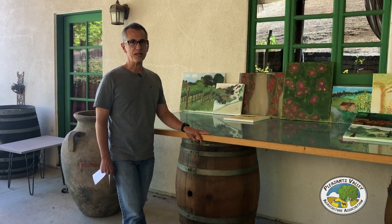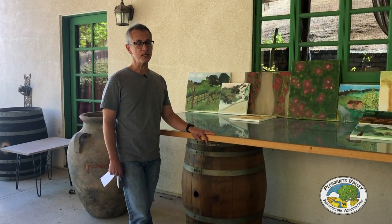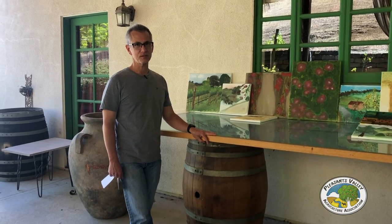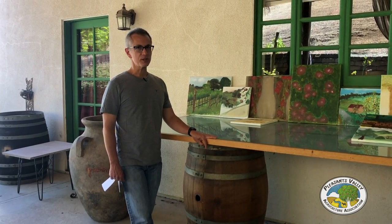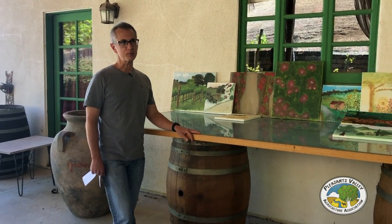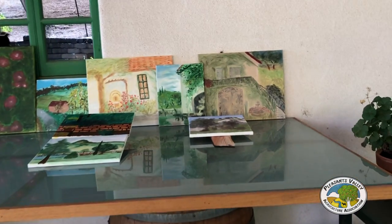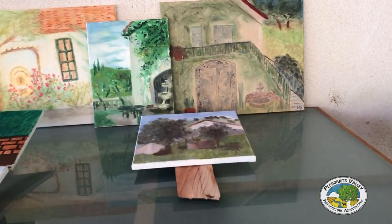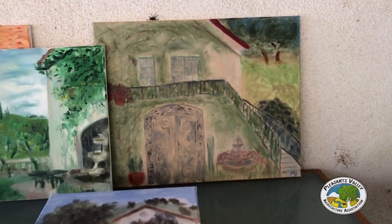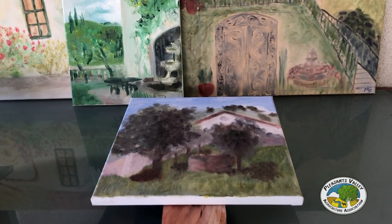Today I'm going to show you some basic things about plein air to give you an idea of what we have here on the property and what we do during the class. Before we get started, though, I just wanted to show you some of the artwork that some of the students or participants have done in the past. And they come with different skill levels. Some have painted before, and some just painted for the very first time at our classes.